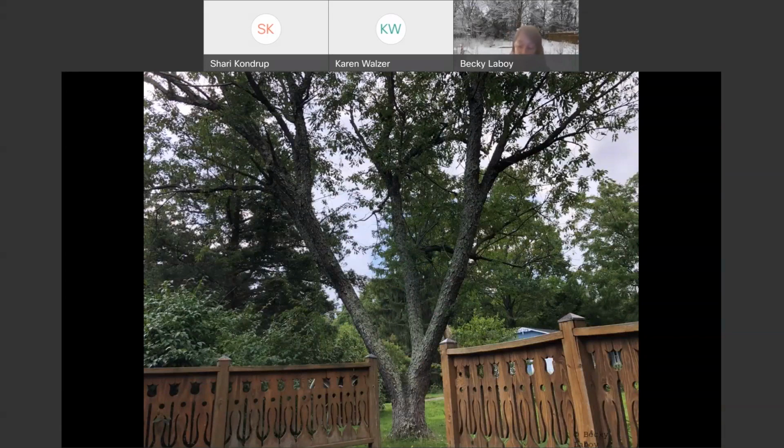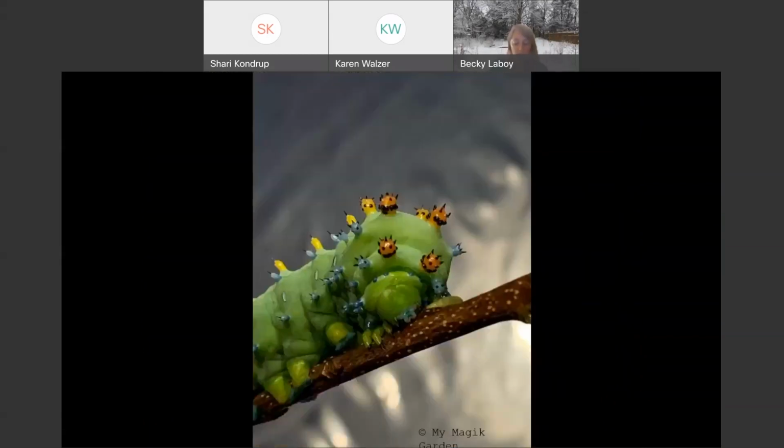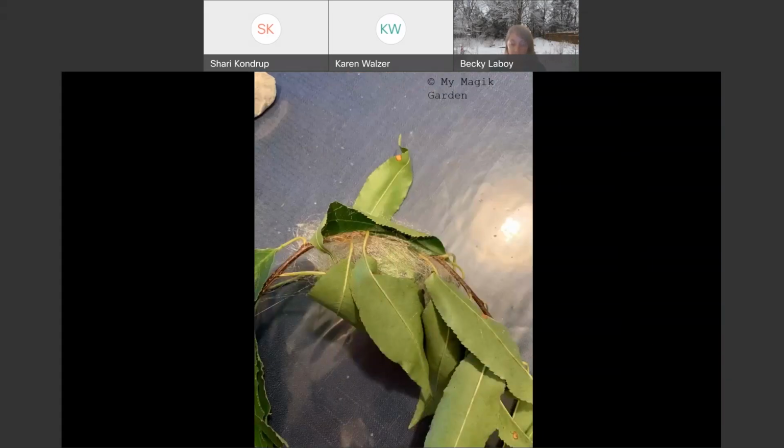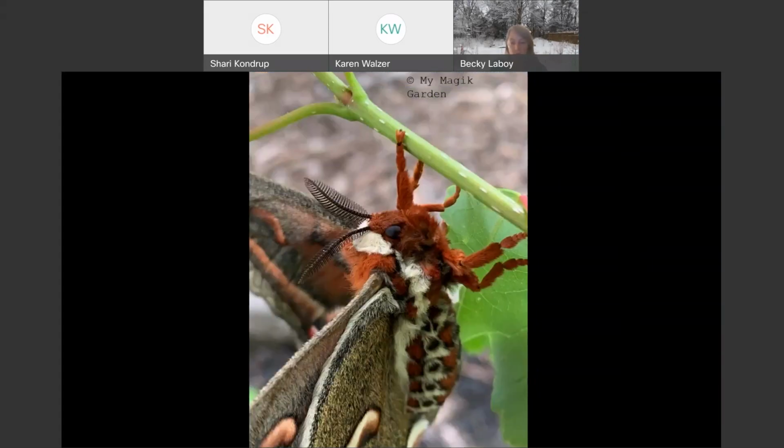Native cherry trees, such as this one, are much touted by Dr. Doug Tallamy, as was the oak tree. They're host to numerous caterpillars. The Cecropia moth caterpillar is a beautiful shade of green, marked with blue, orange, and yellow. And they can grow quite large, like this one, measuring over 4 inches. And when they're ready to pupate, it wraps itself in the wild black cherry leaves of its host plant, and then eventually it morphs into a strikingly beautiful Cecropia moth.